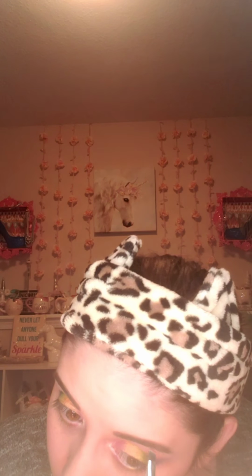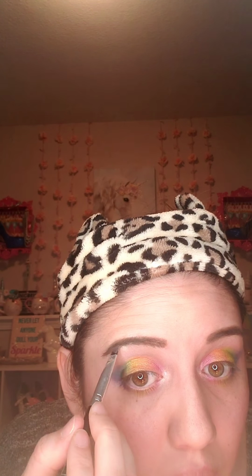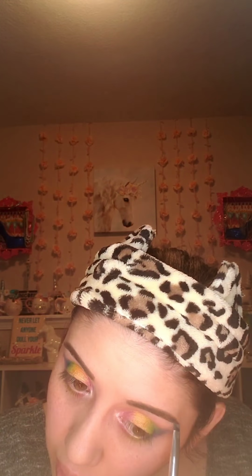And I'm going to apply just a little bit under my brow bone. Oh, it's so pretty. I'm going to do the same thing on the other side. I do like to use my finger to blend a lot. I just sometimes find it a little easier. Otherwise, you can get a new crease brush and kind of blend it a little bit. Nothing too heavy, just a little sparkle, a little shine. Never let anyone dull your sparkle, as you probably said earlier.